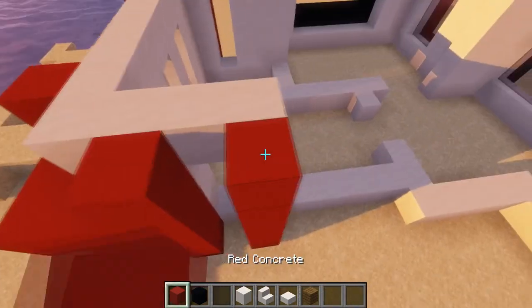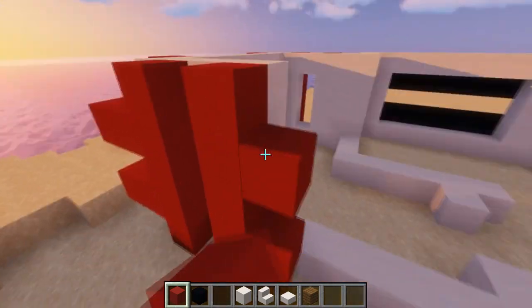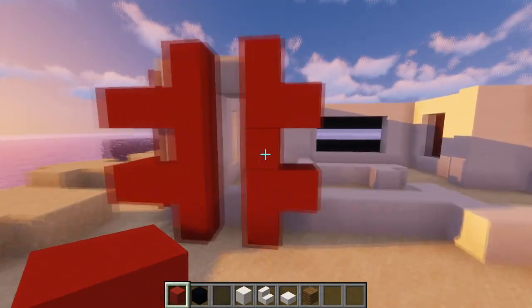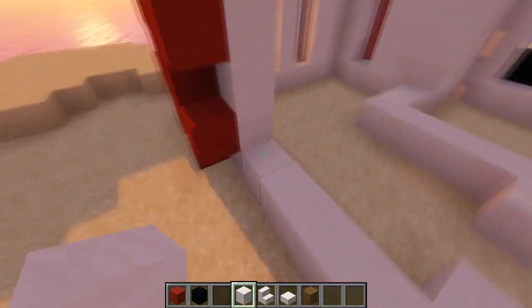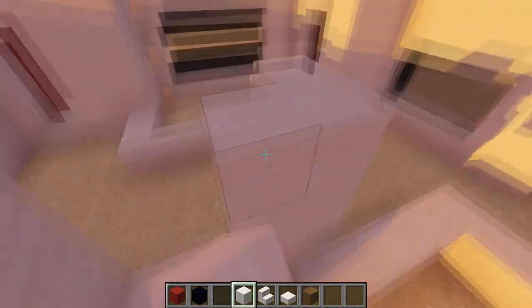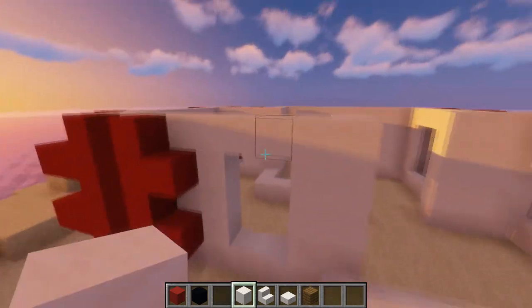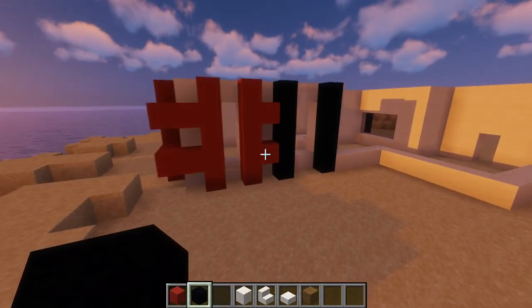Don't use tutorials, because you don't learn anything from them. And that's just what I think. I don't think you learn anything from tutorials, so don't use tutorials. I mean, unless you're doing some interior decorating, which I can't do, but even then I still look for inspiration. But for exterior, tutorials just kind of remove your creativity.